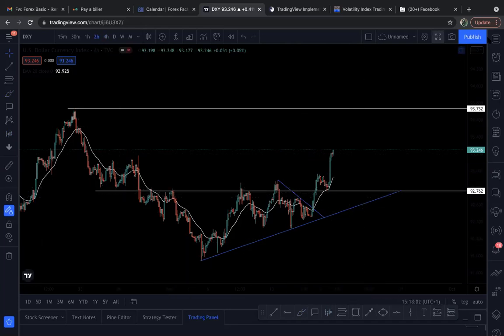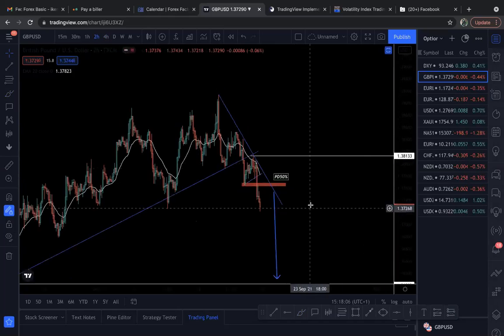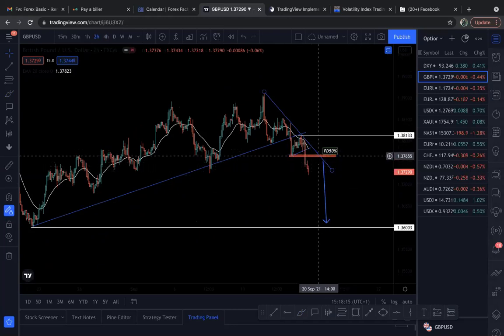So that's on DXY. We already know what we're looking for. GBPUSD is one of the pairs I'm looking at. Lovely breakout. This is the previous daily 50%, half of the previous daily candle. We're looking for a correction to that particular zone.